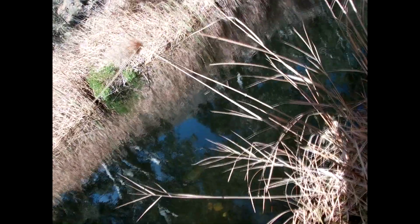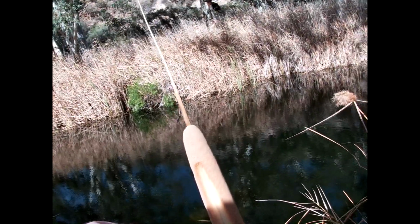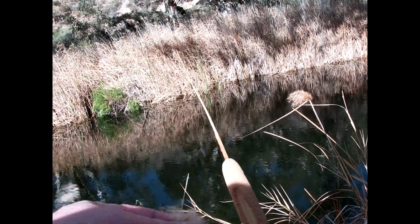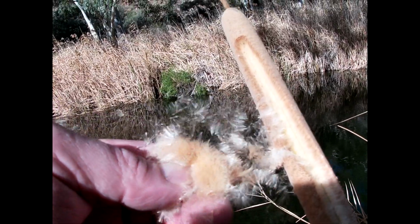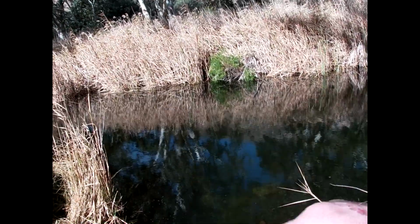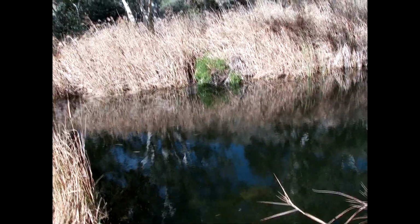Oh, here we go. Here's some bulrush. You see it's pulling apart. That's that stuff floating past. See it goes up into like a wad like that. Can you see that? Well, the sun's on it too now. So you got all that just pouring out. That's bulrush. Twist it around. Good for decorations and that as well.